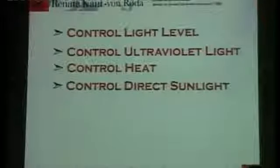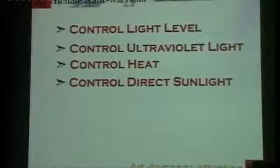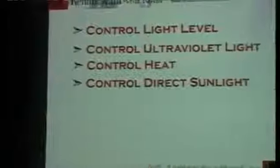Control direct sunlight. Natural light is pleasant, but its intensity varies with the seasons, the weather, and the time of the day. And natural light is tedious to control because it requires constantly opening and closing of blinds and curtains and switching the electricity on and off depending on the intensity of the natural light. Paintings should never be exposed to direct sunlight.